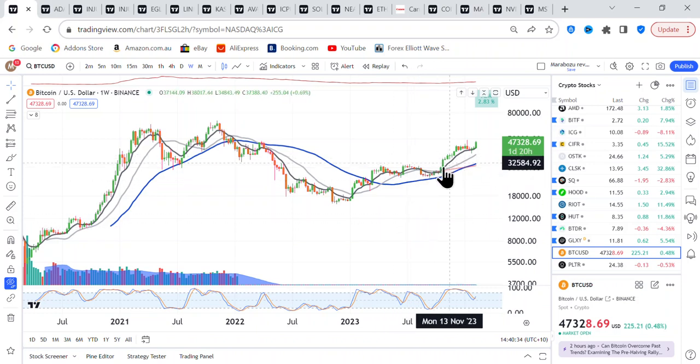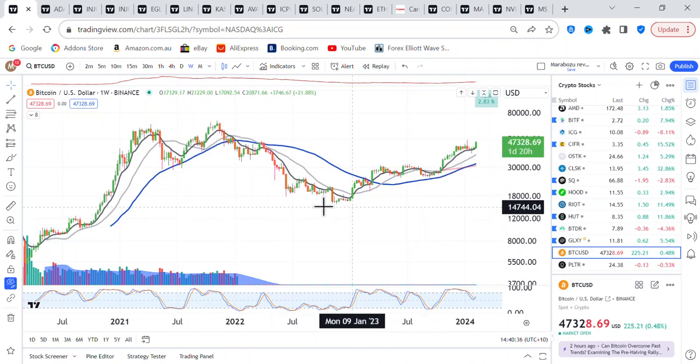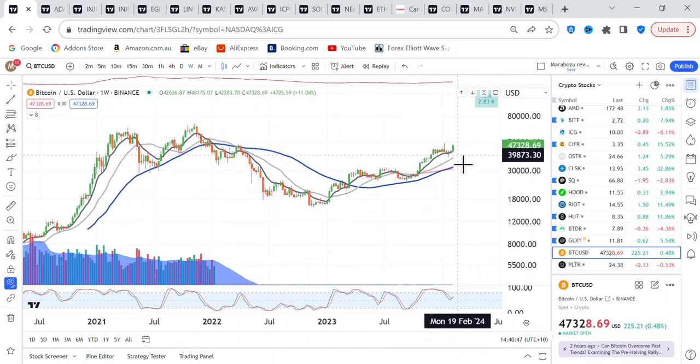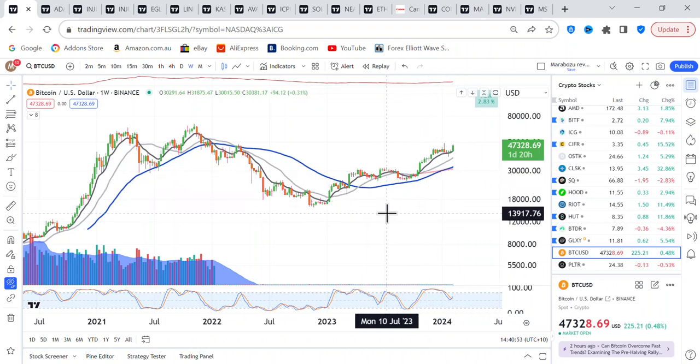As we've been going up into this, for me, this whole move here has always been a corrective wave. If this was a wave one, corrective wave number two, and continuing wave number three would be somewhere down in this ballpark around here, but who knows how far it's going to go, whether it actually does go that way. We'll just have to wait and see.